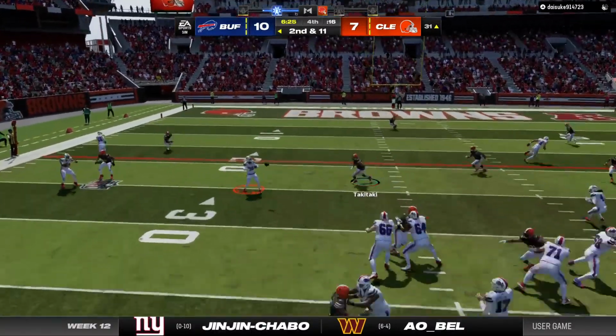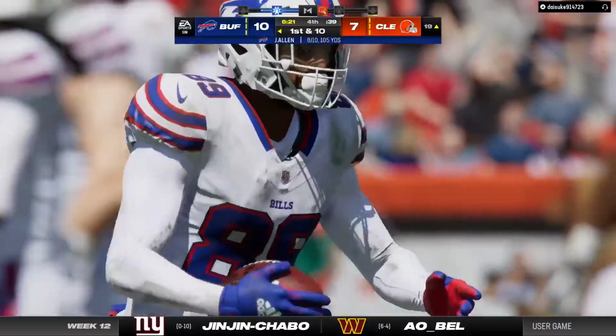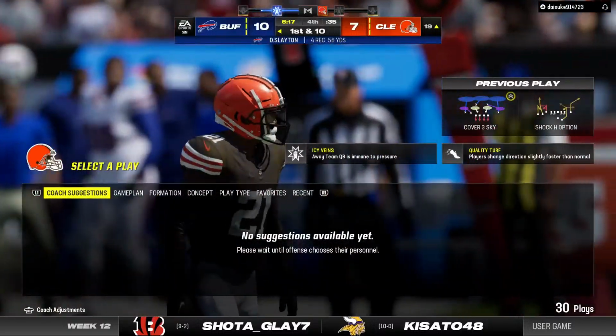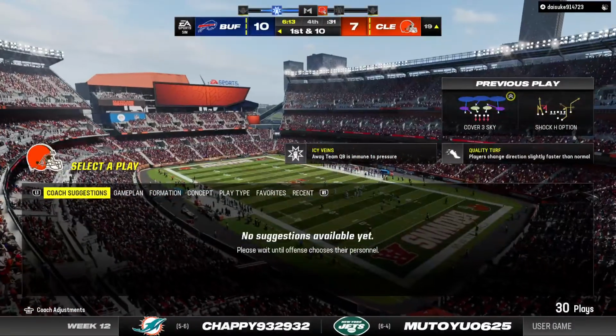Working out of the shotgun. Here's Allen. Throw left side, taken in by Slayton. And they're going to have another first down as he's going to be tackled at the Browns' 19. Give him 12 yards on that one. It earns him a fresh set of downs.